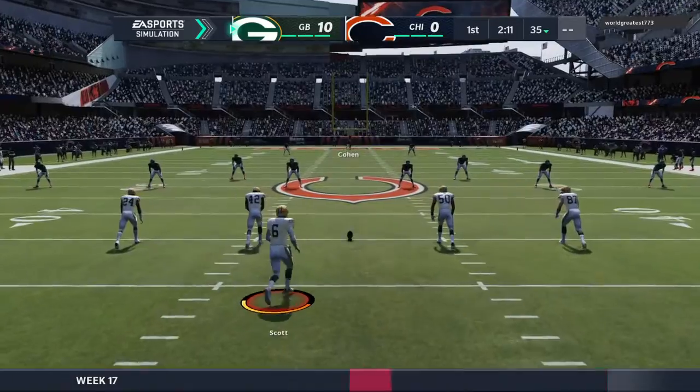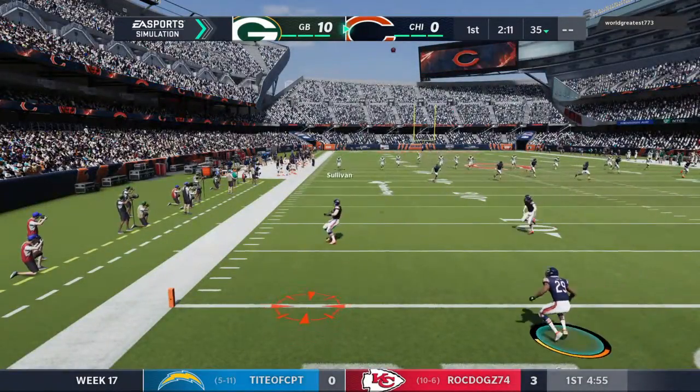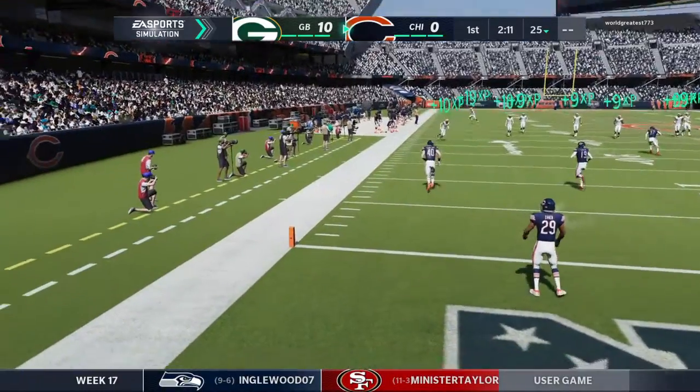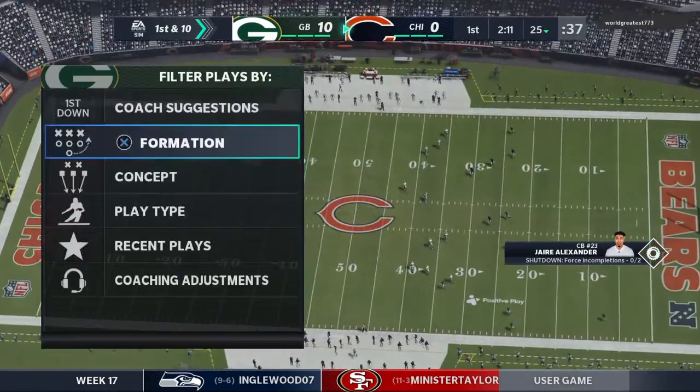Set now to kick this one away, and off it goes. And this will not be fielded. It's a touchback and comes out to the 25-yard line.